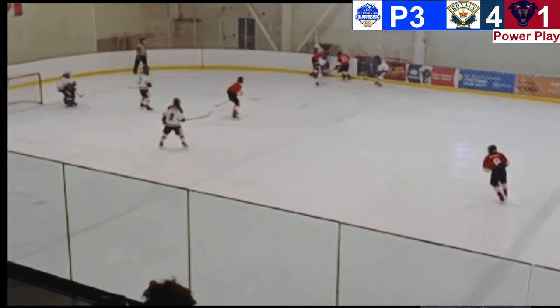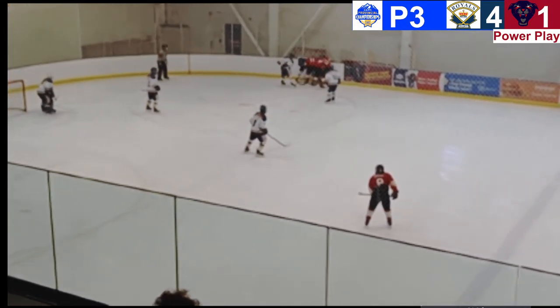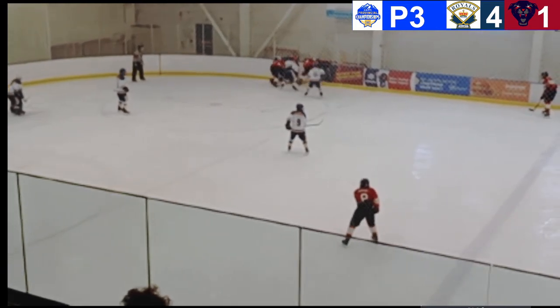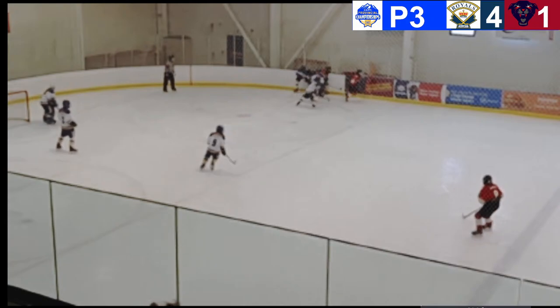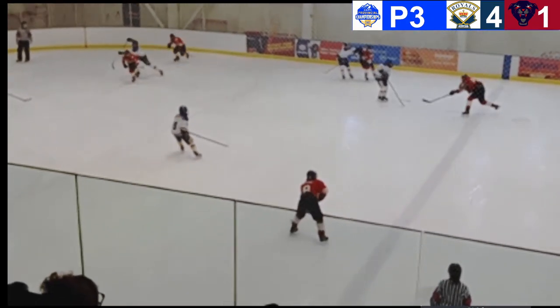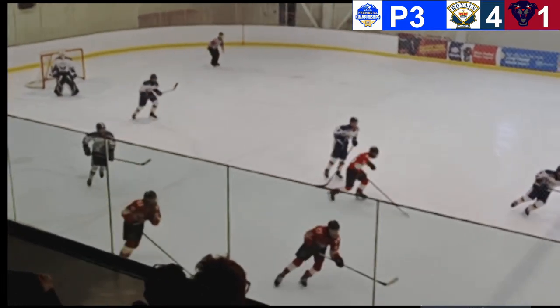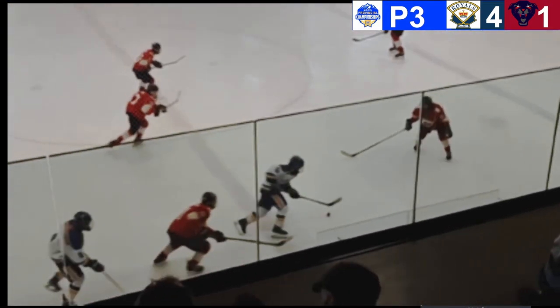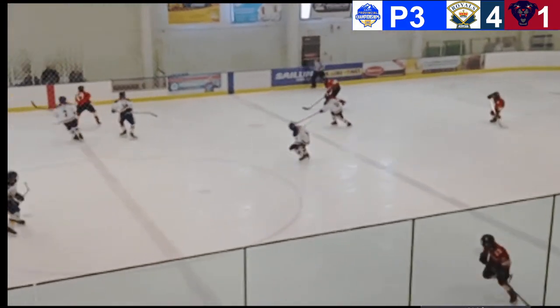Royals on the far side trying to break it out, but they're still stuck in their own zone. There's a battle for it on those far boards. 4 minutes to go in your third period as the Panthers get the puck back. There's a shot from May. Deflected over to the near boards. Glowen trying to drag it in. Mercier takes that away, gets it to May.